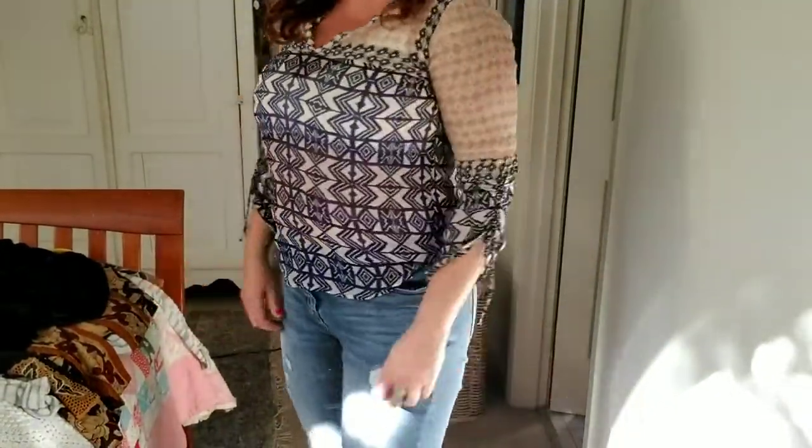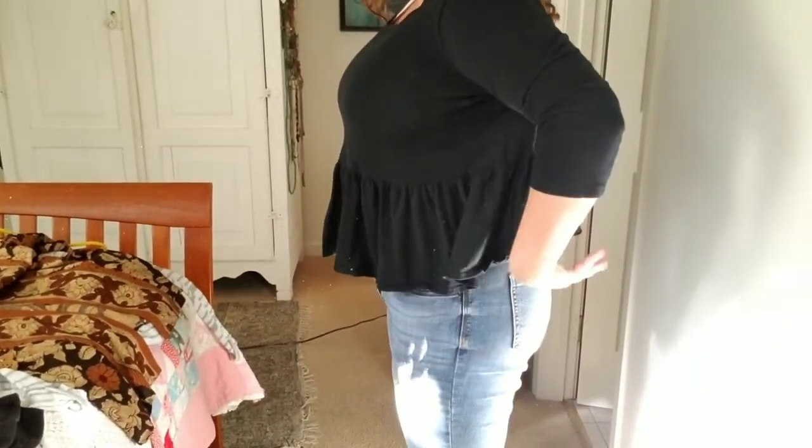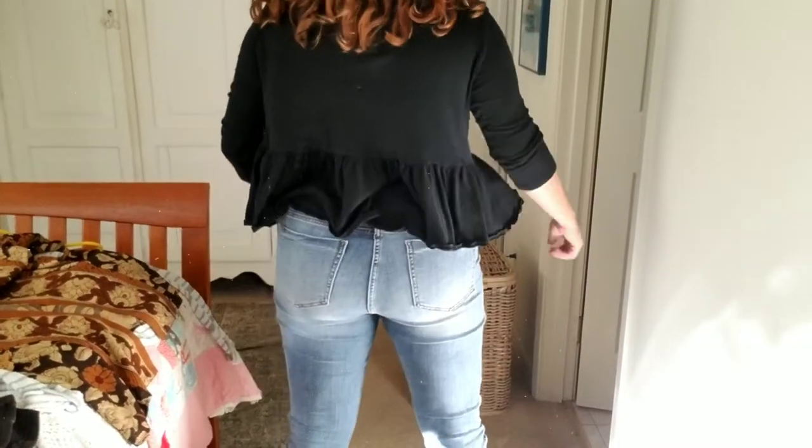This is a Lucky Brand silk top. I've had it for a little while, I've worn it, and here's the Free People peplum top. I just don't think I like this look on me. What do you guys think?